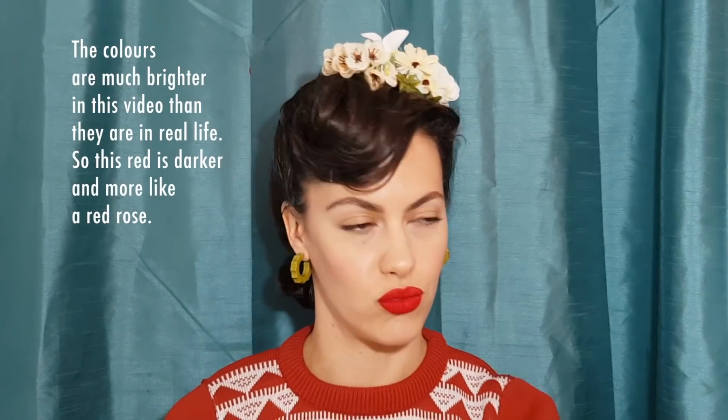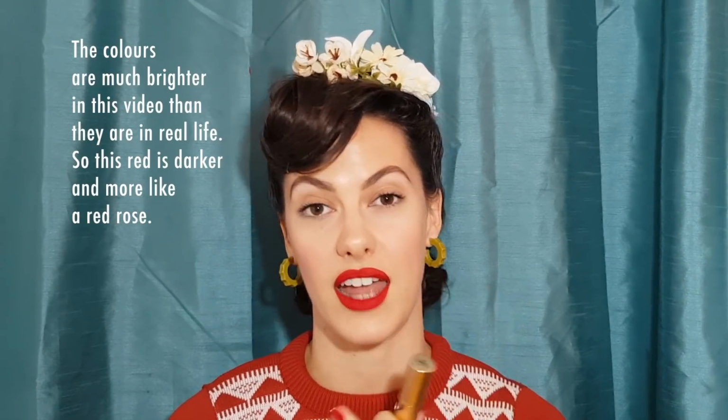Retro red is just what it sounds like. It's the perfect red lipstick. It is the color that I'm wearing right now, and to me it reminds me very much of the true color of a red rose, like a traditional red rose, the kind that you get on Valentine's Day. That is the color of the lipstick.